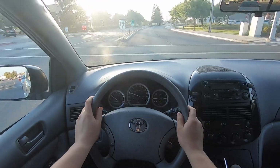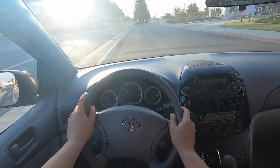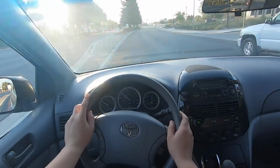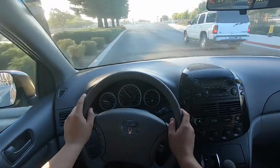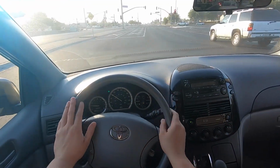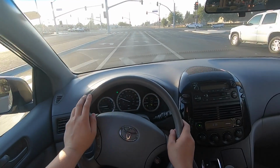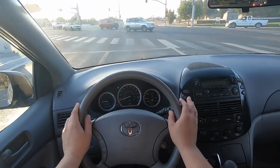Motor has a really nice pickup to it. Transmission shifts really nice and smooth. I don't even feel it. And the suspension is nice and quiet. This is a big SUV, so you would expect to hear some suspension noise. Oh, it's not me. Heard some brakes, and that was not me, but it brakes excellent too.